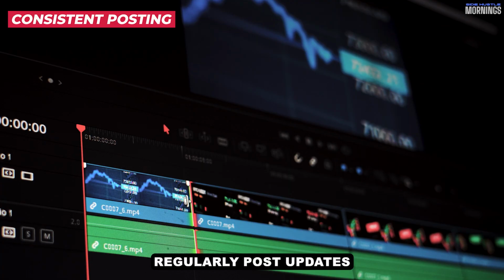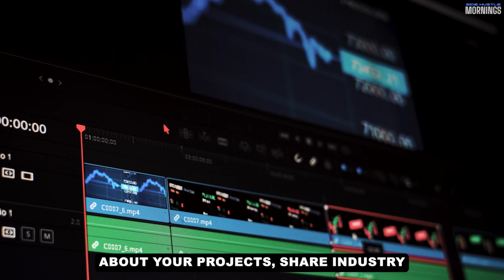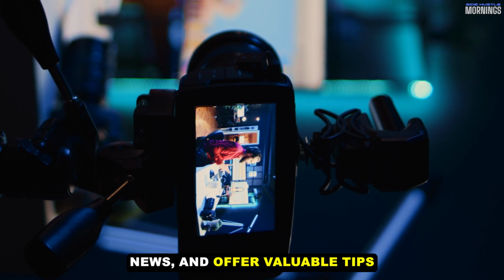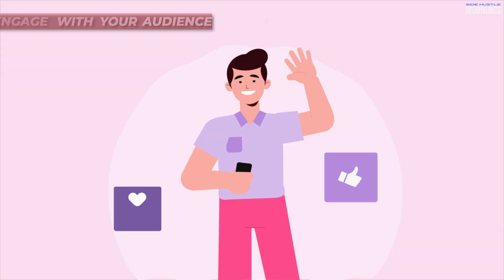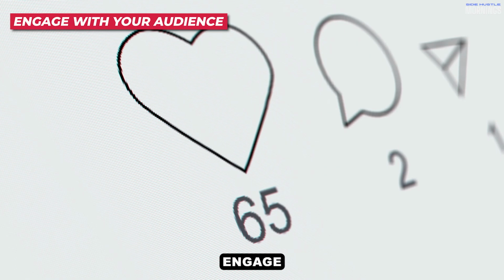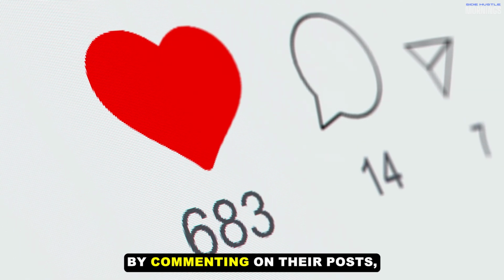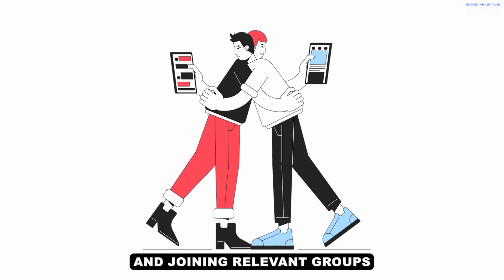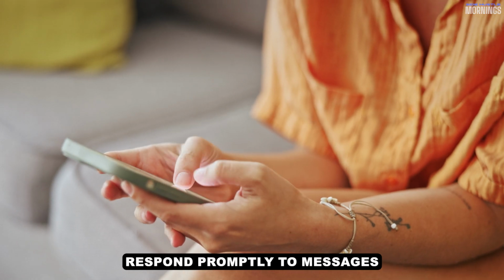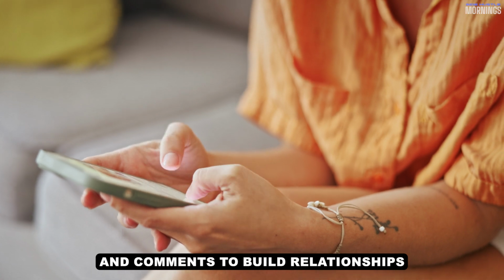Consistent posting. Regularly post updates about your projects, share industry news, and offer valuable tips. Consistency keeps you in the minds of potential clients. Engage with your audience. Engage with potential clients by commenting on their posts, sharing valuable content, and joining relevant groups. Respond promptly to messages and comments to build relationships.